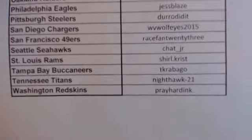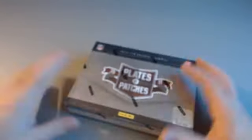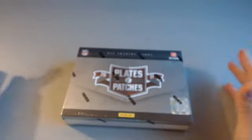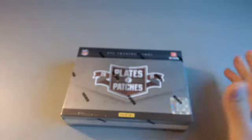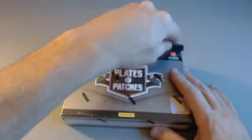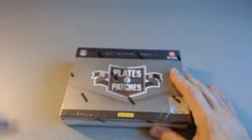All right, guys, with 2011 plates and patches, Pray Hard always with the skins down there. It is five total hits per box. You get a few base cards, a few parallels. Your bases are numbered to 299 in this set. Out of the five hits, you get at least three autographs.